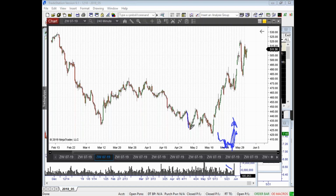So wheat had a good move into a lower channel. It didn't have a really clear setup there, though. It was a megaphone. So you have 1, 2, 3, 4 was a buy here. So it came up into 5.